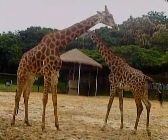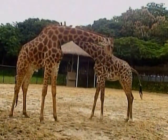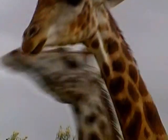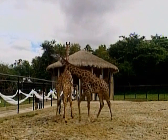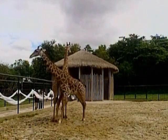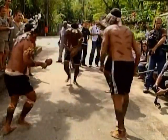It's not just humans that can get married, giraffes can too. 1 month of dating was enough to seal the romance of giraffes Skykisser and Sagallo, whose special day was celebrated by visitors and staff at a Rio de Janeiro zoo. But the wedding has not yet been consummated.